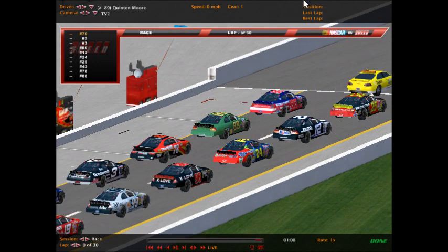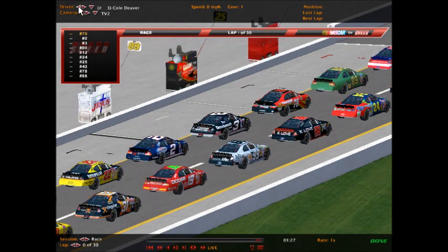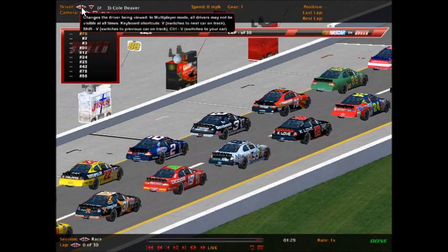Starting second row has Quentin Moore in car 89, the Racing with Jesus Dodge. He won the season at Atlanta. And our Pocono winner, Johnny Gardner, in car 12, the Altel Mobile One Dodge. Third row, we'll see Joshua Osborne in 78 and Charles Sanford in 24, both of them carrying in-car cameras in today's event. And then starting in fourth row will be our third in-car camera. It's Cole Deaver in the GM Goodwrench Chevrolet.